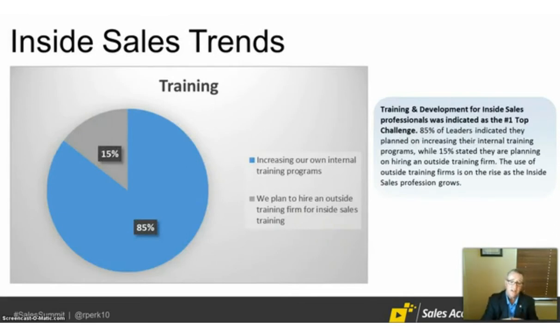They said, we are going to increase our training efforts. 85% said we're going to increase. Now, the comments behind this statistic didn't have a lot of meat to them. A lot of them saying, well, we're just going to do more training, right? Or we're going to hire an external trainer, something like that. They didn't have all the answers. So this is an area specifically that the AA-ISP is addressing. I'm going to talk to you about that in a few slides.